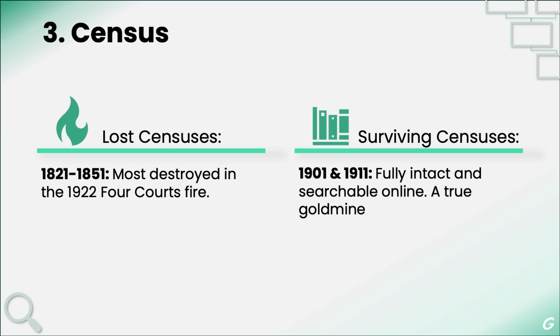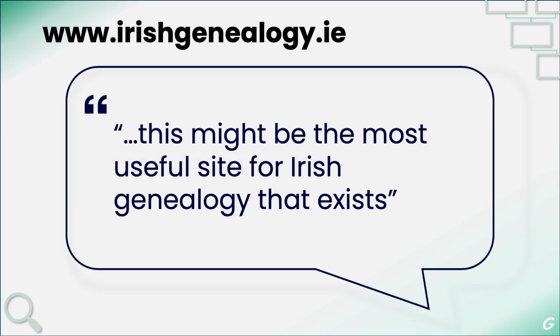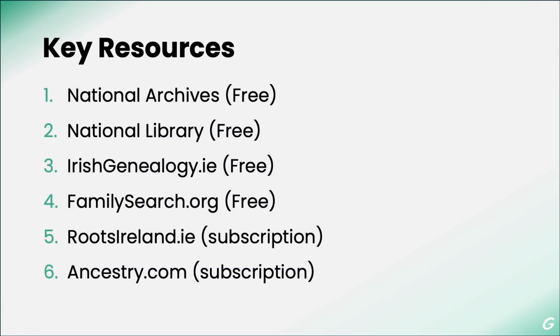Think of this next part as your treasure map to the archives, both online and in the real world. Let's start with what is, without a doubt, the single most important website for Irish genealogy. I love this quote from a user on Reddit who said, "Honestly, this might be the most useful site for Irish genealogy that exists." They're talking about irishgenealogy.ie. It's run by the government, it's completely free, and it's your #1 stop for all those civil registration records we talked about.